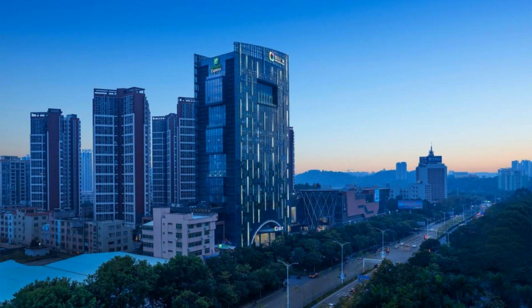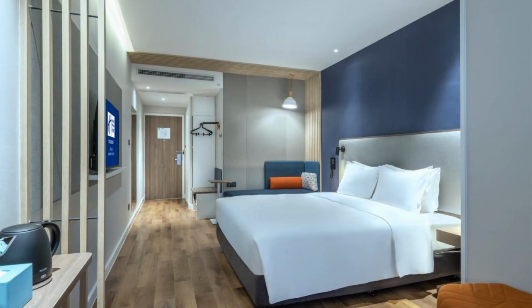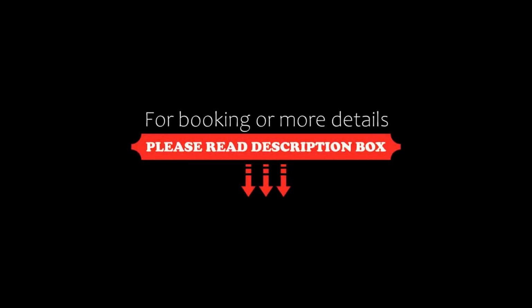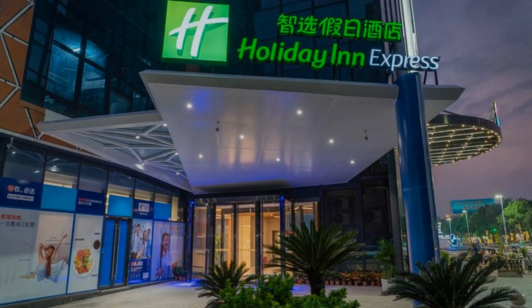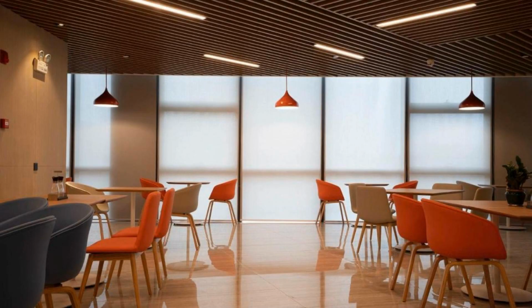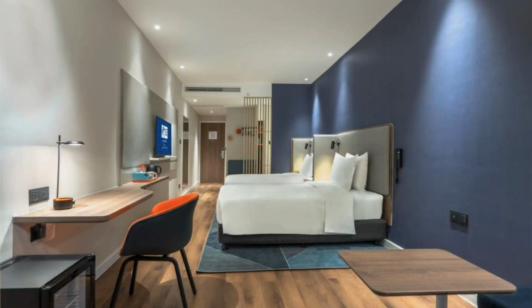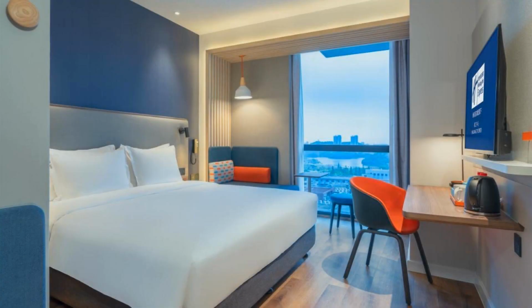You can see more than 100 reviews of this hotel on booking.com. The check-in time of this hotel is 2 p.m. and the checkout time is 12 p.m. Pets are not allowed in this hotel. The hotel accepts major credit cards and reserves the right to temporarily hold an amount prior to arrival. Guests are required to show a photo ID and credit cards at check-in.